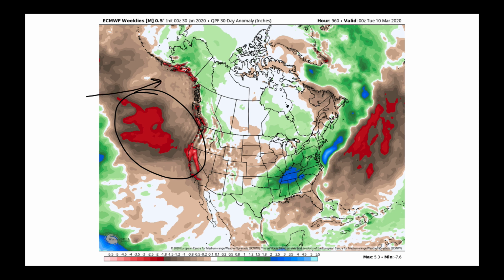As the ridge tries to push in here and the flow does something like this, that is just the wrong configuration, as we detailed at the beginning of this video, to be bringing in the heavy precipitation amounts we need, especially in California, to kind of recover from the dryness we've seen over the last month. So it's going to be a pattern we're going to have to pay very close attention to, watching for any breakdown in this. If there is any sort of change, it is going to begin over in Japan.